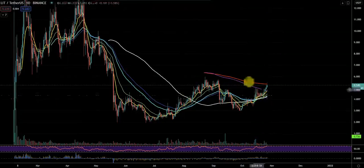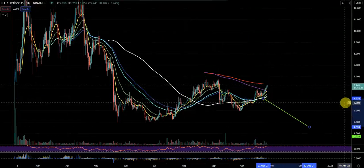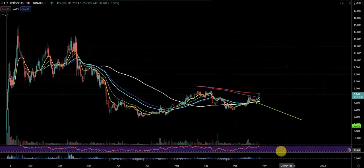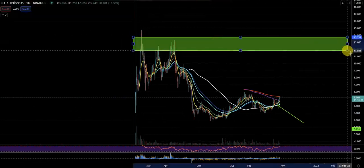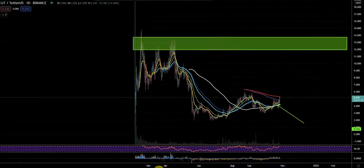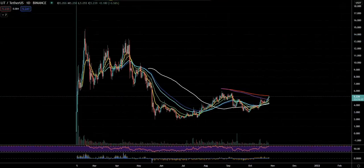Now, as you know, LIT, the first target for LIT is the red 200 moving average. Now if this breaks out into a real apex, well then you can probably start having targets of up around here at $13 or so. Can this run? Can it break out? It's very possible. Overall I do like this coin.